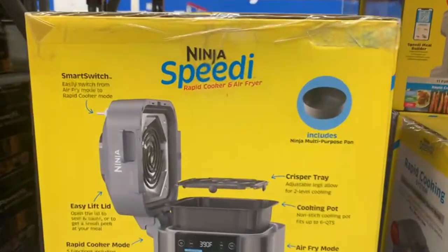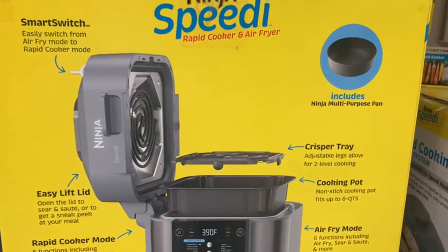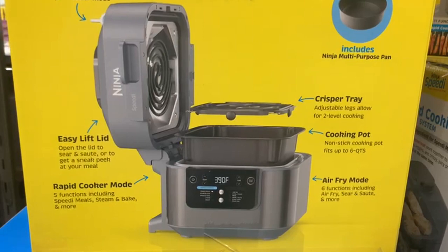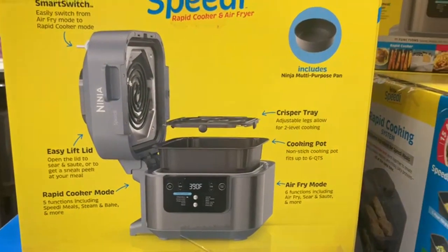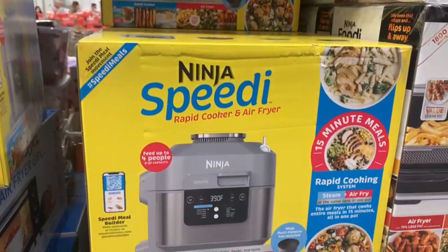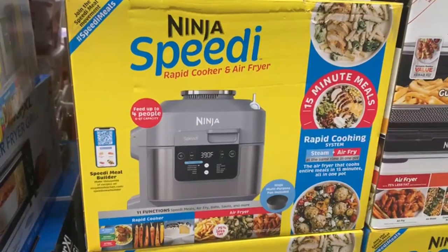It's selling here at Sam's Club for $179.98. I was reading the reviews online regarding this Ninja Speedy, and a lot of people are loving it because it replaces a couple of the appliances that they already have in just one item. So I've read really good reviews about them. People are really liking it because they can make big family meals in this one machine.